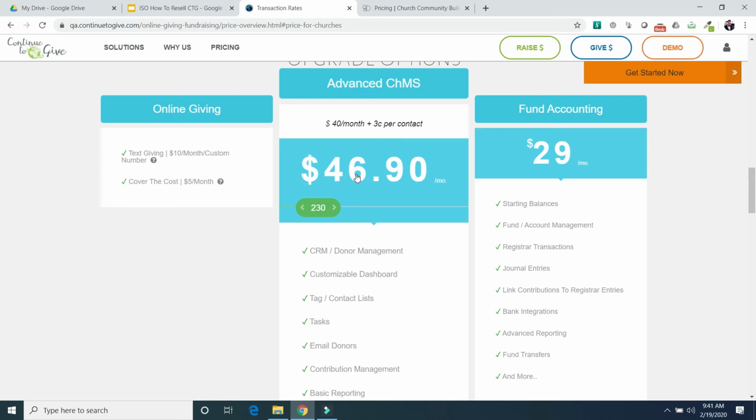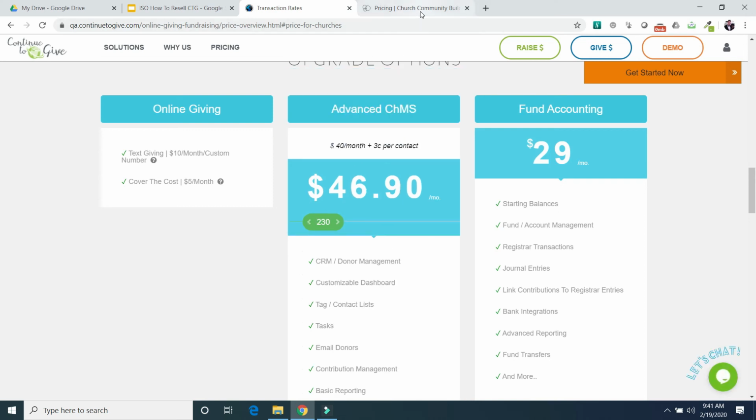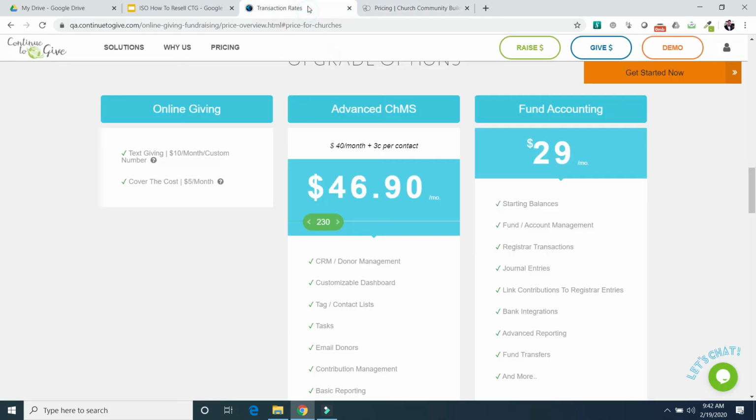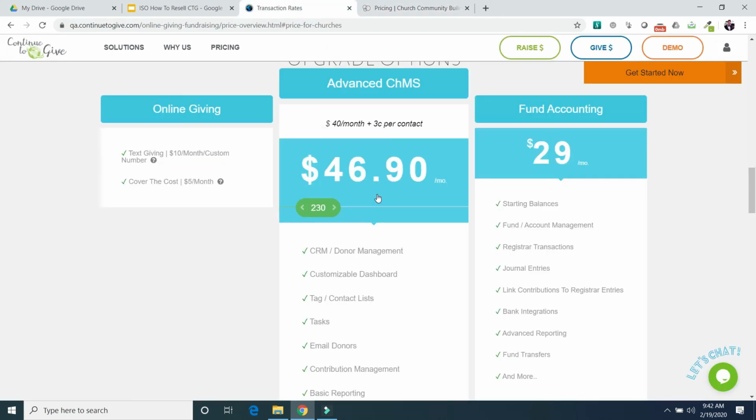And you may ask, well, how does that compare to other softwares out there? Well, let's take a look at Church Community Builder. You've probably heard of Church Community Builder, CCB. So their packages start out at $220 a month for a 250 person church. If they have 500 people in their church, they're $350 a month for this software. This is not online giving, this is just the church management software. So you can see you can go pay $350 a month or $46 a month.